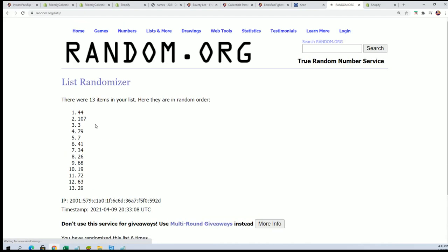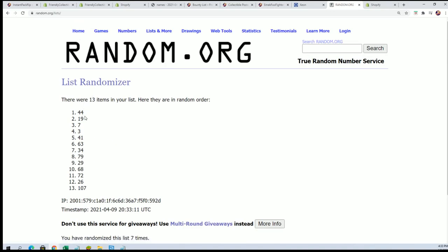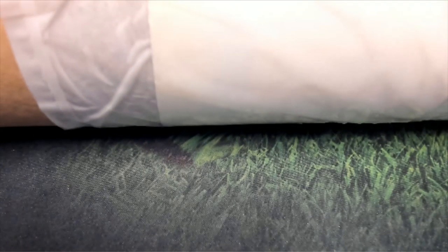Lucky number 7. Number 44. It stayed up there. It was a 44. It was up there on 6. So 44. It must be our destiny. It's our destiny to be ripping number 44 open.